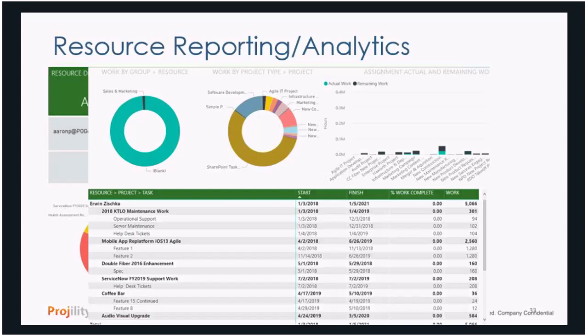So if I go in and I can look at, for this case, Irwin, all the work he's performing, I can break down at the bottom. Here's all of Irwin's maintenance work. Here's all the work he's doing on an Agile project, the features he's working on, the waterfall projects where he's doing a spec. I can see his help desk tickets here as well. And again, more Agile work here too. You can see it aggregates all the information up.